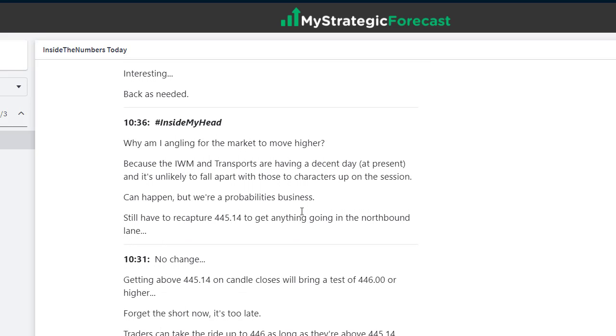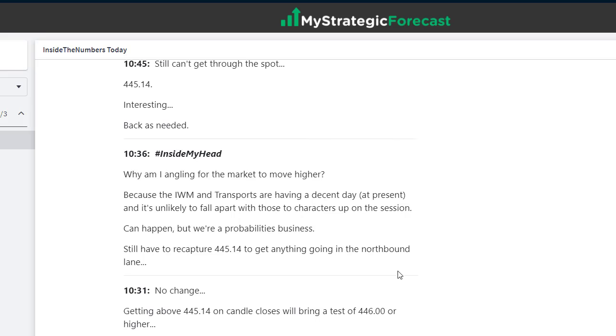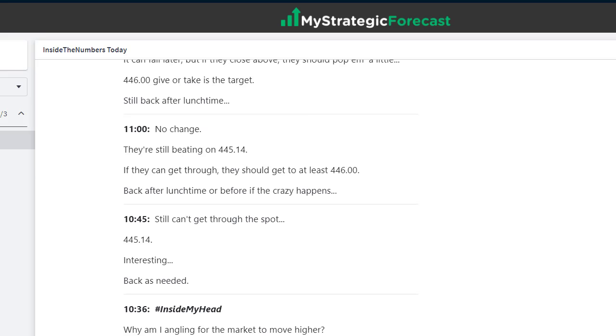We're moving along. 1036, inside my head, I'm looking around the horn. Why am I angling for the markets to move higher? Because the IWM and the transports are having a decent day, and that was at the time, and they did, and they continued to do so. It's unlikely to fall apart with those characters up on the session. It can happen, but we're in the probabilities business. Remember, we use the 80-20 rule. We're moving along, see what else we have.